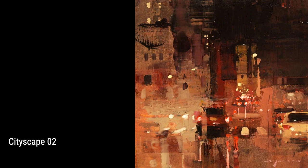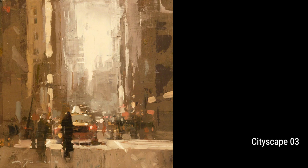Cityscape 02 and Cityscape 03 are two more examples of Jeremy's incredible talent. These paintings exude a sense of energy and movement, with their bold colors and dynamic compositions. They make you feel like you're right there in the middle of the action.